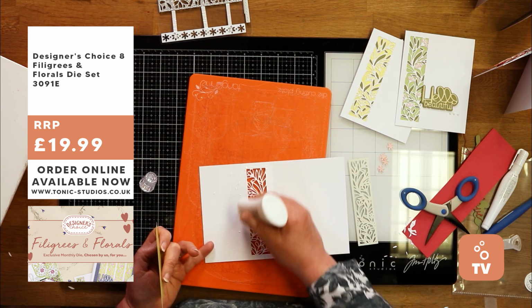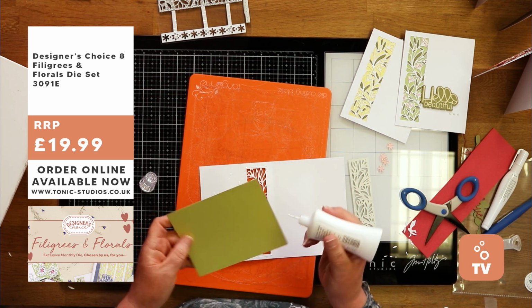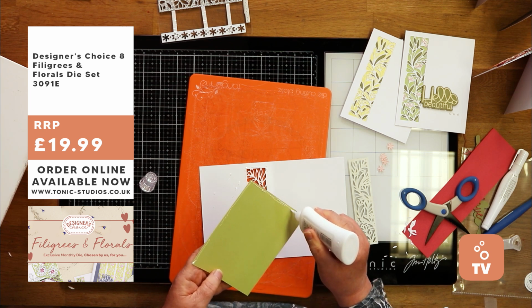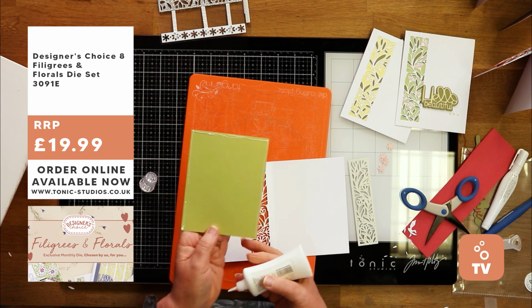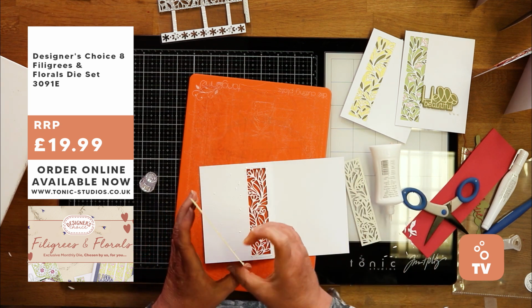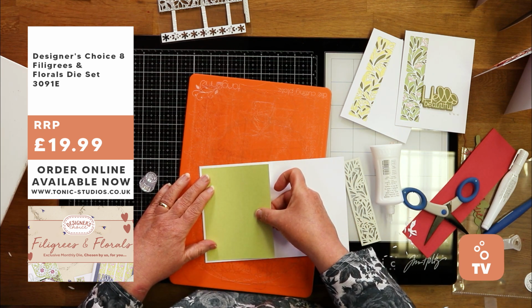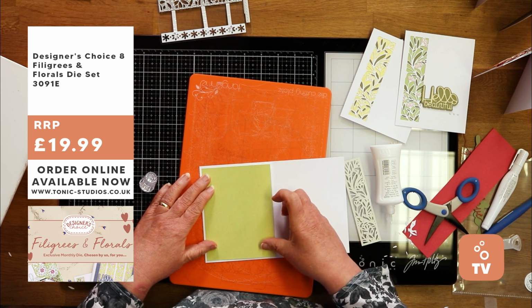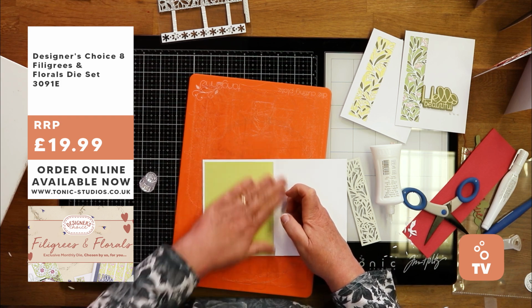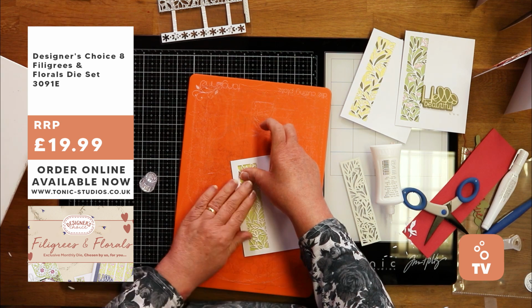Right, so a little bit of glue. I've put a few dots. Don't put too much because you don't want it seeping through. And then a tiny little bit around the edge of the card. I've cut this backing piece a quarter of an inch smaller than my main card. It covers all the detail in the back, because it makes your paper piecing a little bit easier. It gives you a panel to attach to. So there is the front of my card.